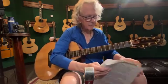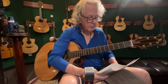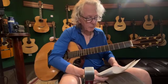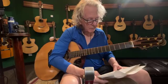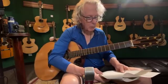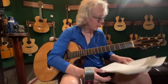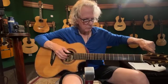Look through the specs here. Sorry about the rock. Body gloss spruce jumbo. Nut width is 1.75. Fretboard is ebony. Back and sides is mahogany and bananawood. 25.5, so really optimized for alternate tunings. Fretboard radius is 7.25. No electronics.